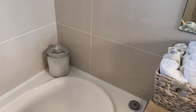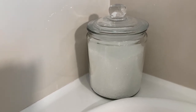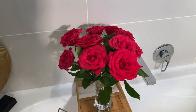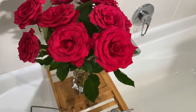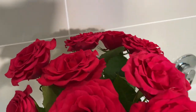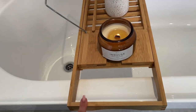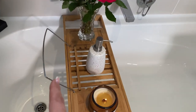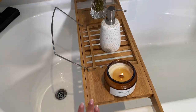We come down to the bath. Here is the canister that I've put all the Epsom salts in, and it just looks lovely. It fits in there perfectly on the corner of the bathtub. Coming across to these gorgeous roses, aren't they beautiful? They are from Aldi. They were $12, I think, and they're fresh and absolutely stunning. And then the bath caddy here, they do have these in Kmart at the moment. So handy when you're having a bath. You can just read your book or have your laptop or iPad up here. The kids love it. It's a very handy little tool.